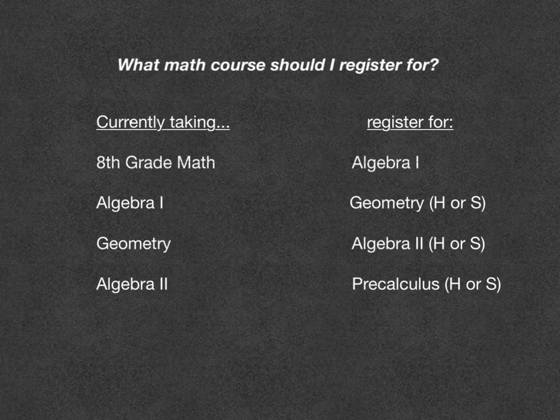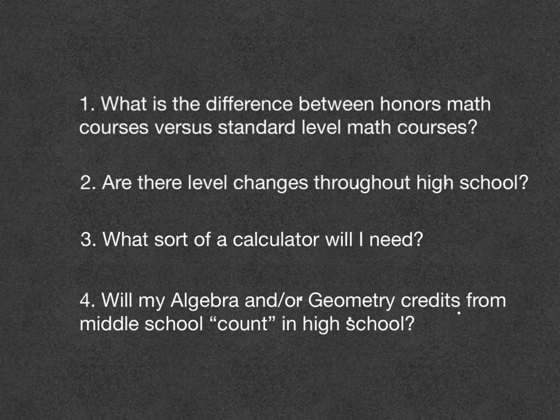Please note that once again, if you have an 85% and above in Algebra 2 right now, then it would be a natural move into honors pre-calculus. However, if you are scoring below an 85% in Algebra 2 honors, you may consider taking pre-calculus standard.